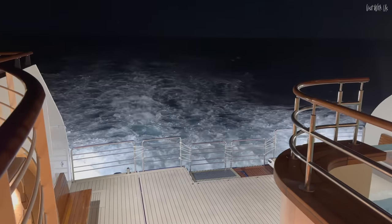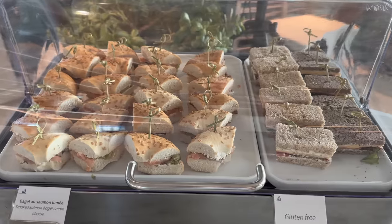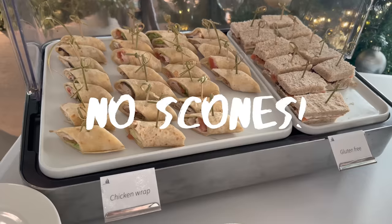It's beautiful. So moving into the lounge very quickly, they do an afternoon tea every single day between 4 and 4:30. And they're often themed afternoon teas. So we had a chocolate one. Today we've got a British afternoon tea, so that'll be interesting. I hope there's some scones there. I'd be very disappointed if not.